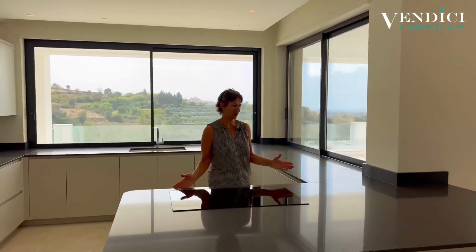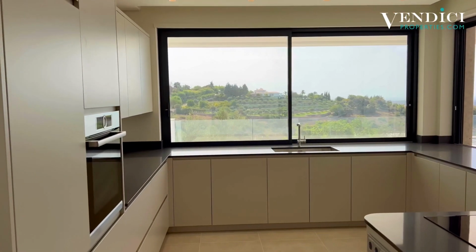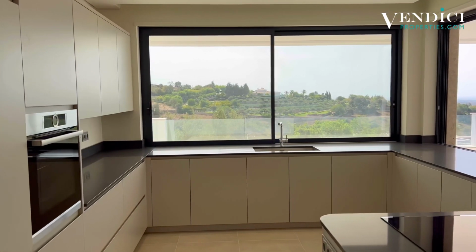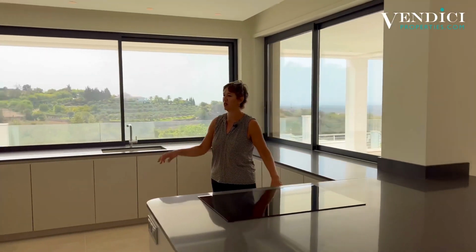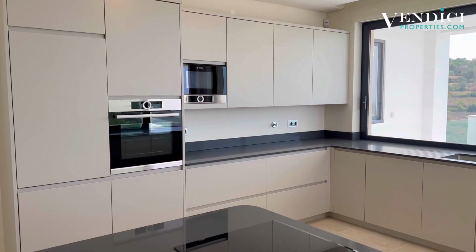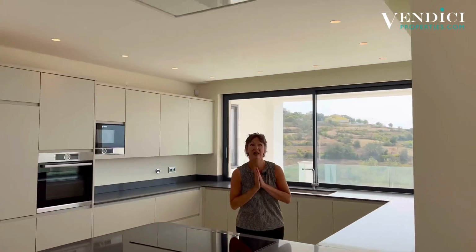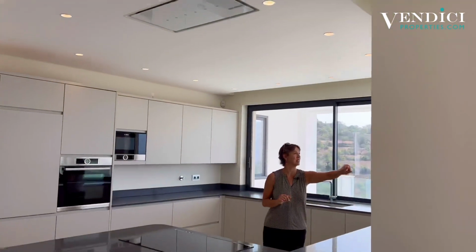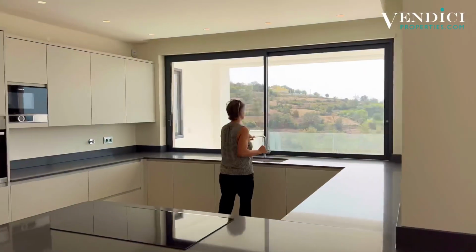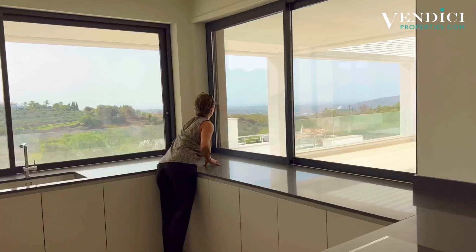So in this kitchen, you have amazing work surfaces wrapped around the whole area, which is great. You have a lot of storage cupboards, your microwave, your oven. The appliances are all BOSCH. You have your extractor as well. The feature I love about this kitchen is these windows. If you have a squiz, you actually open them and they open right out.